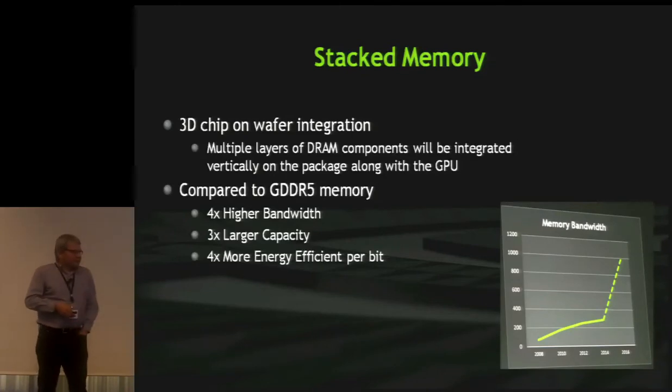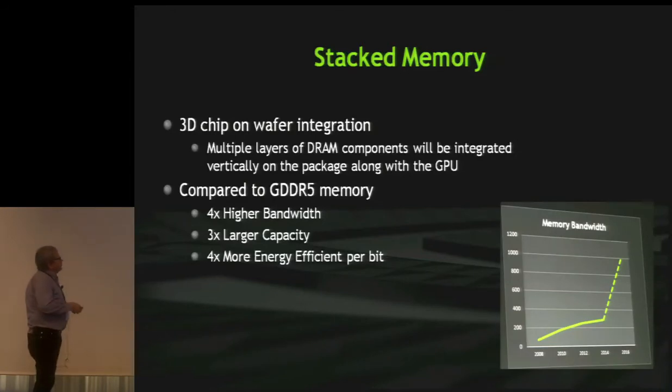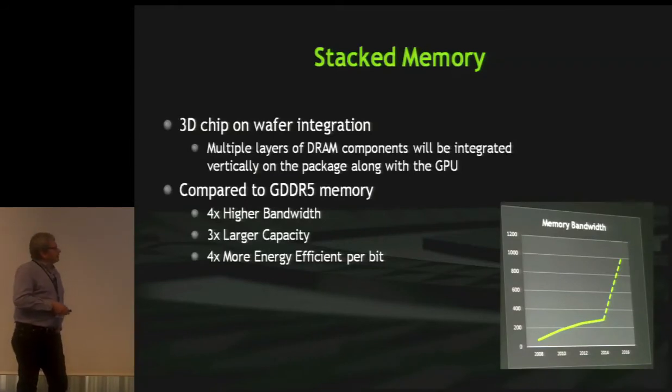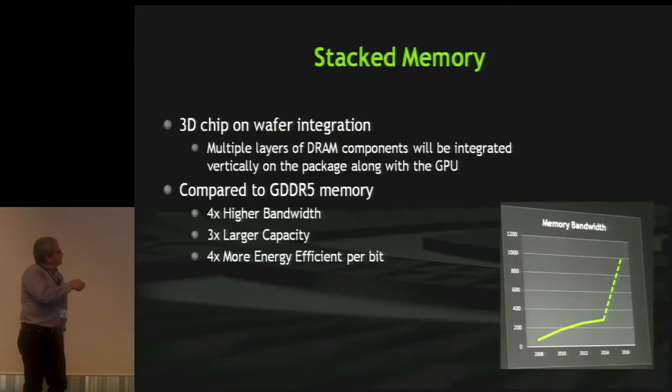So stacked memory, what does it mean? Multiple layers of DRAM components will be integrated on the package along with the GPU, and there are a lot of advantages. We have 4 times higher bandwidth compared to the GDDR5 memory today. With the Tesla K40, we have around 288 gigabytes per second, so we are reaching terabytes per second bandwidth. We have larger capacity, and we discussed yesterday the energy efficiency for exascale supercomputers. Stacked memory provides us 4 times more energy efficiency per bit.